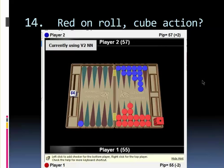This is a cube action problem. Red is on roll. This is a pure racing situation. It shouldn't be that hard with some kind of formulas or some science to figure out what the cube action is here. Should Red double? And if Red doubles, should Blue take or pass?